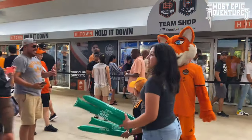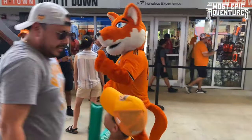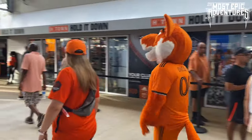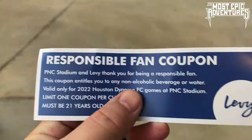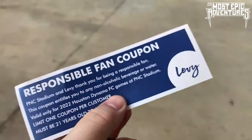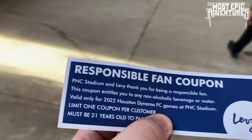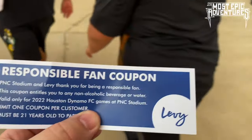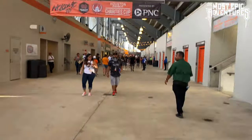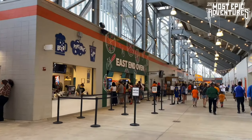So we're between matches now. You see Diesel holding it down with the kids around the stadium. Let's get something to drink, something to eat. I signed up to be a responsible fan, so I got a free water. I tried to get it at this booth over here, and they said no. I got to go to a concession stand. So everybody's different. None of this stuff is open during the first game, so it's like they just opened this up.